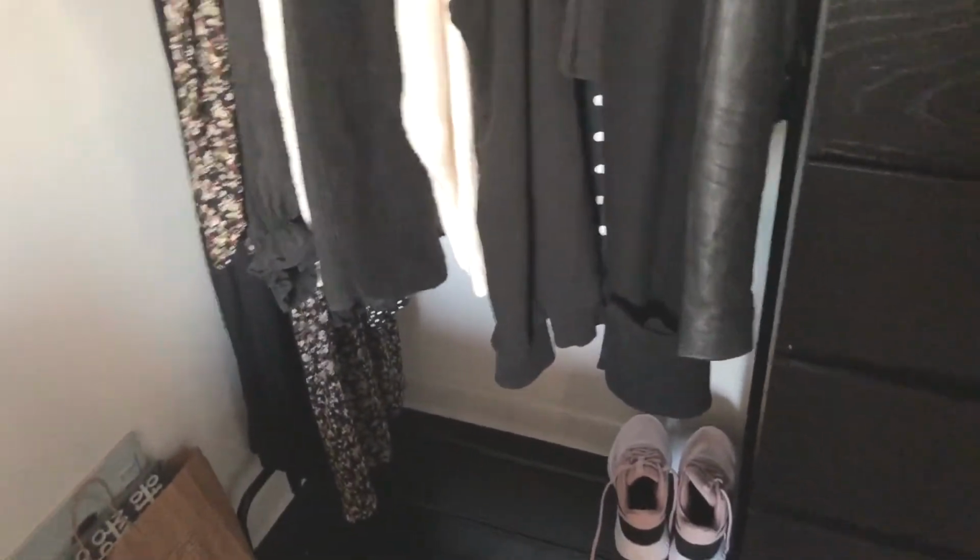Here I've added one dress. I thought about whether I should get rid of it or not, so yeah, I decided to keep it for now. And let me show you what I got in my chest of drawers. So here, I know it's pretty dark because I mostly have dark clothes instead of some white t-shirts.